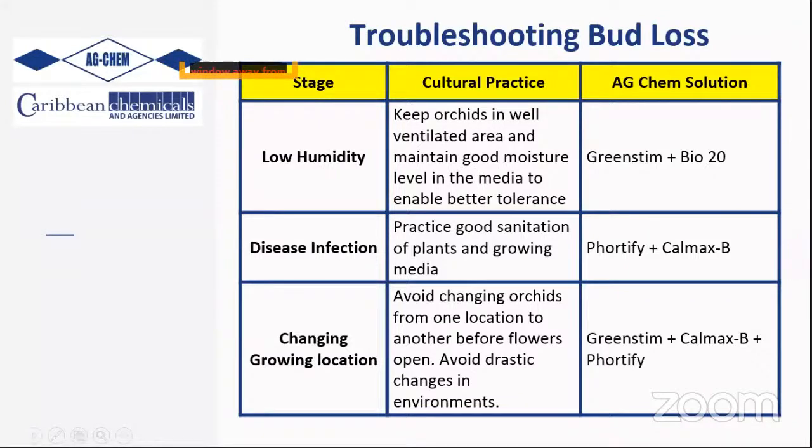But in treating, I recommend that you can use Greenstem, Calmax B, as well as Fortify. And this is really just to ensure that you reduce the stress on the plant and help the plant to cope with all of the stress that it would be going through moving from one location to another.